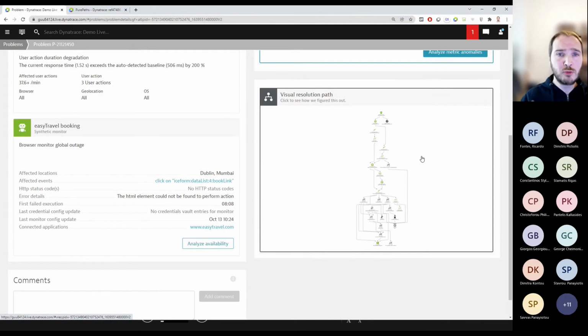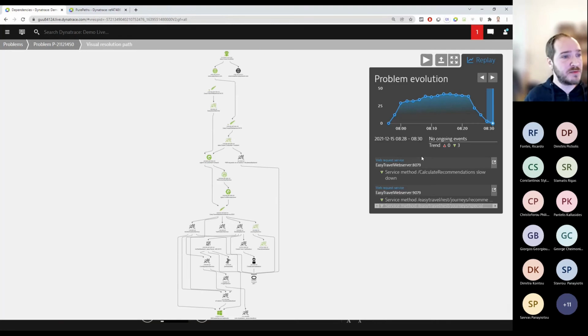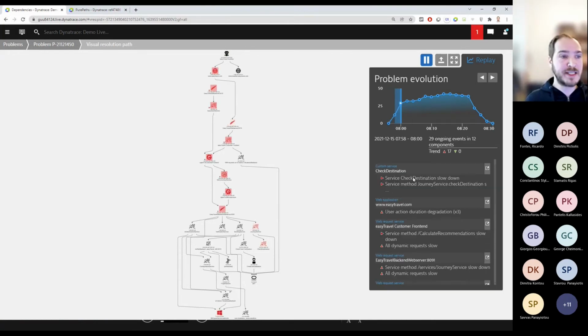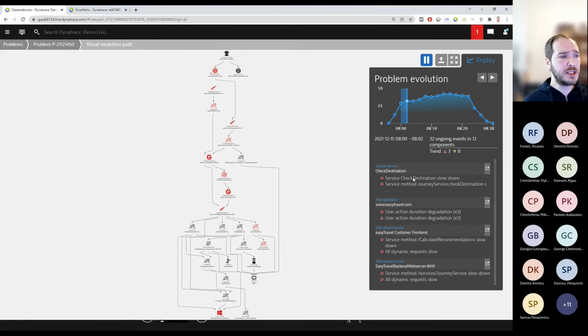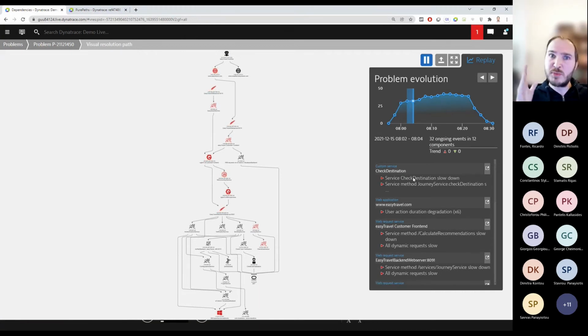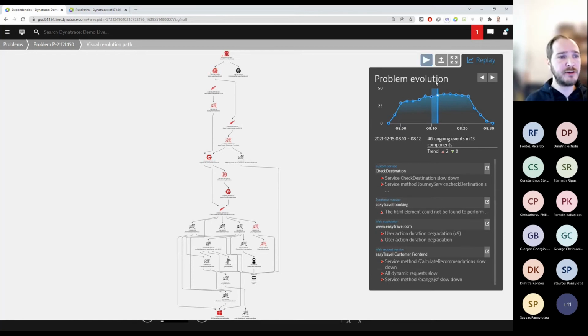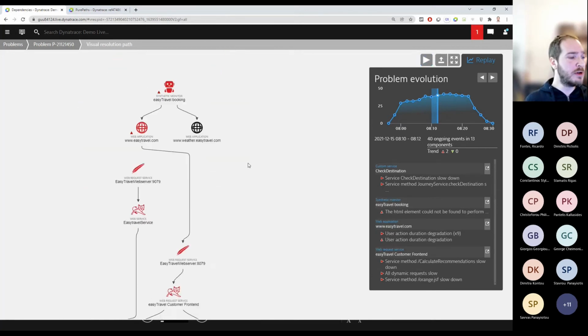To understand what the root cause is, Dynatrace provides something called the visual resolution path. In this case, I can replay the problem as it occurred. What I get to see is that this problem doesn't consist of a single event, but of many different events in different parts of the application. If I look at this, I can see my application, which is called easytravel.com.